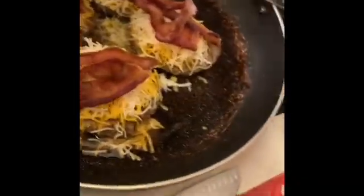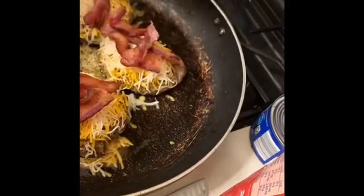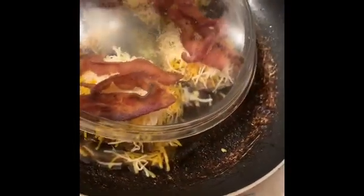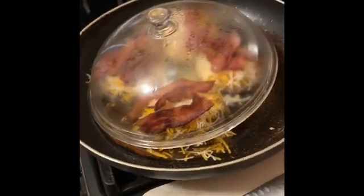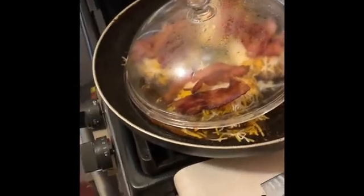So what I'm going to do, I'm going to take this glass top and cover both cheeses and the bacon, warm the burger, and at the very same time, melt the cheese because it has to be covered so it can melt properly. So I got an old big top that won't smash the cheese down. It's just from an old pot or something. I just covered it up. We're going to cover it up for 5 minutes.